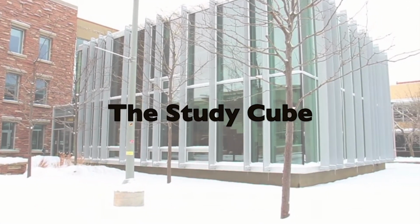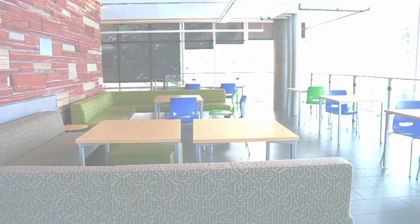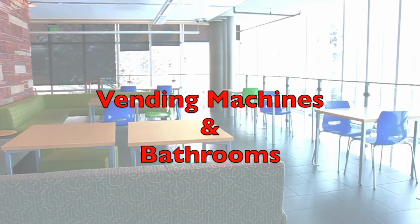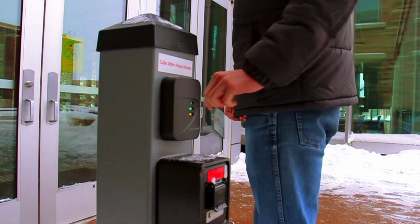Additionally, we have our Study Cube, which is a 24 hours a day, 7 days a week study space that is well lit, has vending machines and bathrooms. It's located across from the main doors of the library, and you can swipe in with your RAM card.